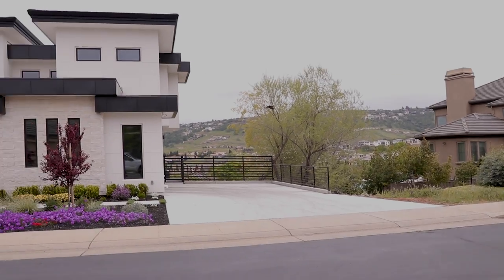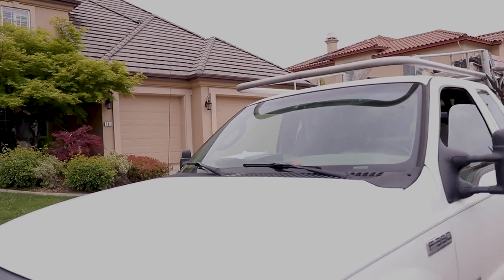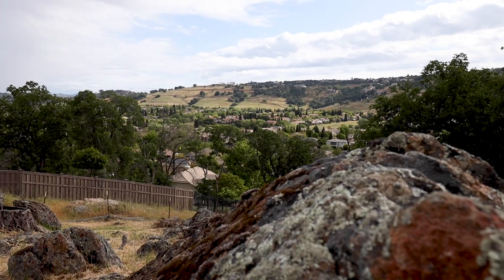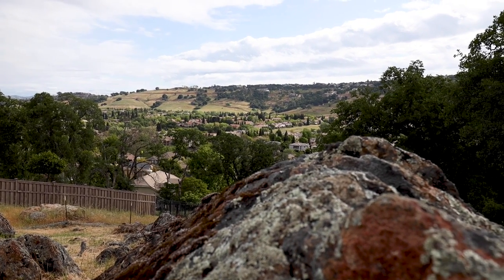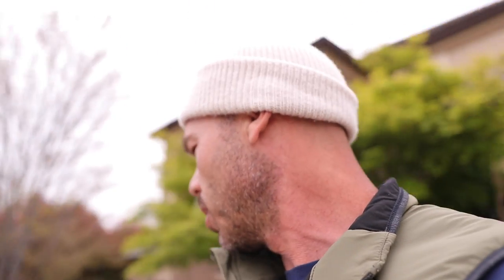All right, we made it to the job site. We got the dump trailer in place. Beautiful neighborhood. But we've had a really unusually cool and wet winter, and spring has sprung, but we still have been getting these cold days, cloudy, maybe even a little bit of rain later today.